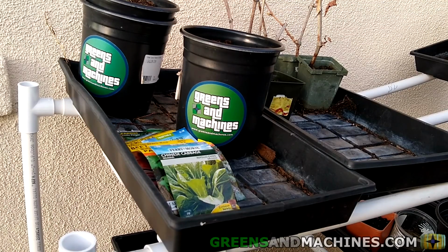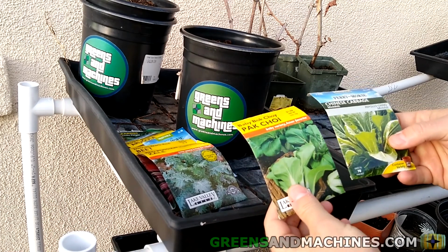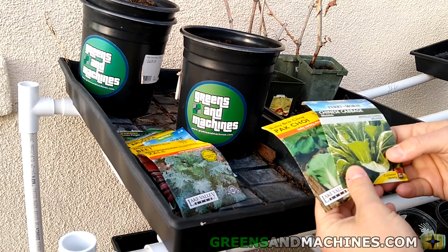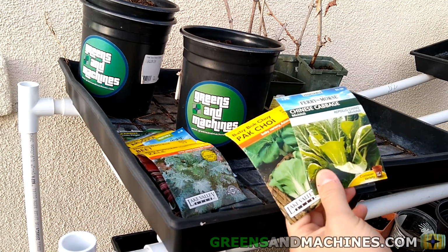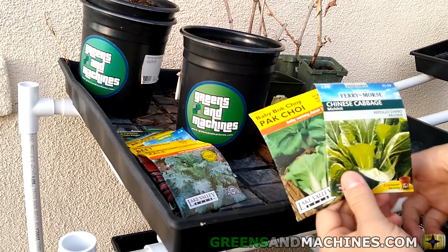So here's a collection of plants I like growing in the winter months, and I'll show you some seed packets and talk about a few varieties I like growing this time of year. All right, so let's talk about some of the plants I like planting in January. Up first we have bok choy and Chinese cabbage. Both of these do really well in the cold, at least in my climate area. They tend to bolt really quick in the heat, so that's why in January they are great for planting early.